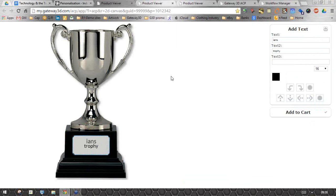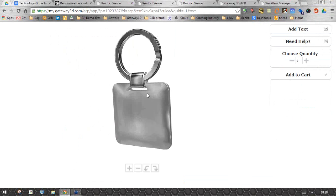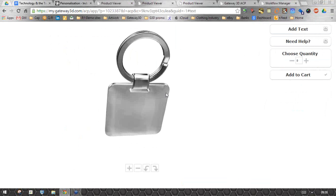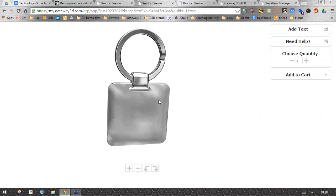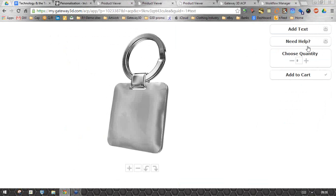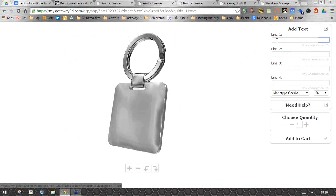We just have a different type of product. This is a 2D product. Now, obviously, with our company name being Gateway 3D, we have 3D virtual samples as well. So this is a full 3D model of a keyring that could be engraved. In this particular one, the setup is slightly different, and this is completely configurable in the back end on each product. So on this one, I click on this tab, I can add some text.